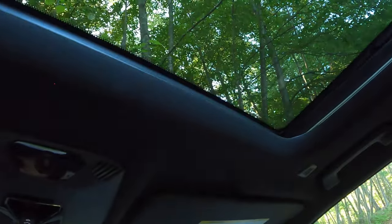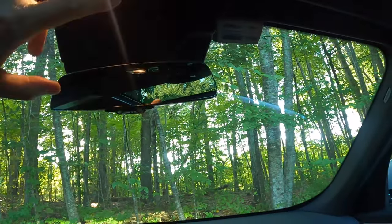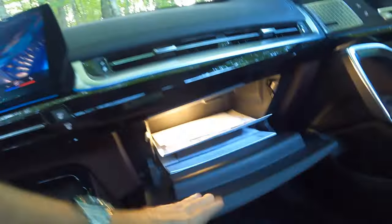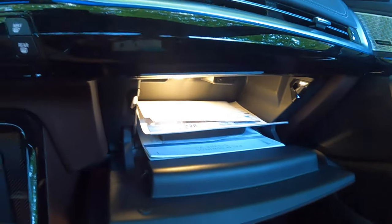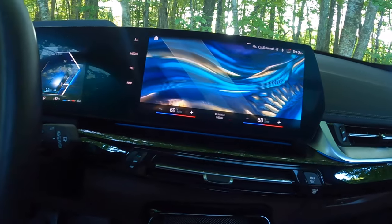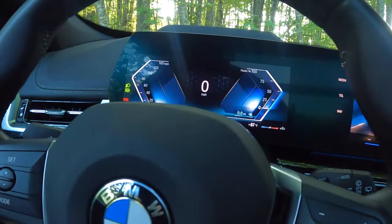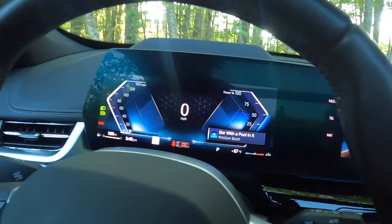You can put your sunglasses in your sunglass holder up there, except it doesn't have one, so you can't. We have our dome lights. Very nice. And how big is that glove box, since we have no storage in this thing? It's actually big, the glove box, and it's deep, and it's well illuminated. By the way, our sound system is Harman Kardon. Now, what happens if I hit this thing? What is it going to tell me? Yep, here we go.